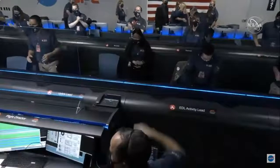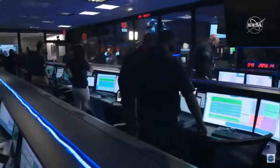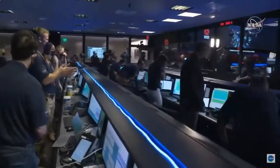Oh my God. More reports, they're still getting telemetry from the lander. All right, all stations. We got it. Touchdown confirmed. We're going to wait for the images.